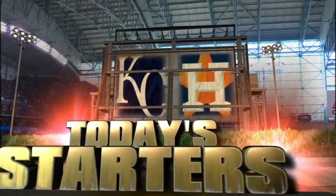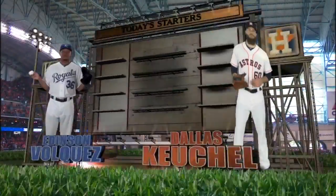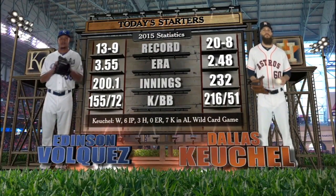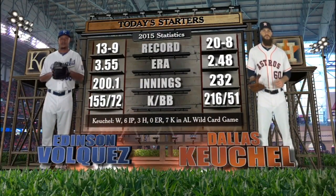Well, he's up for a big task. Volquez is going to have his secondary pitches working against this lineup. Yes, there's a lot of strikeouts in this lineup, but if Volquez doesn't get secondary pitches over, it's going to be a long game. And then what can you say about Dallas Keuchel? I don't care where you pitch, what level. If you're 15-0 at home, you're doing something right.